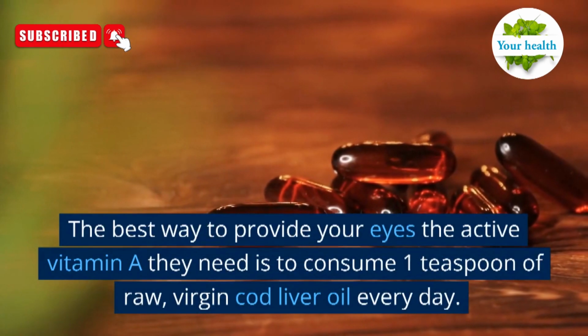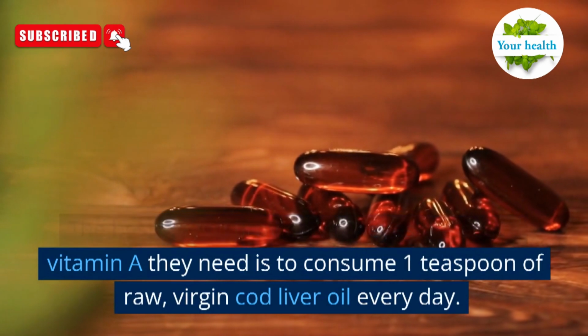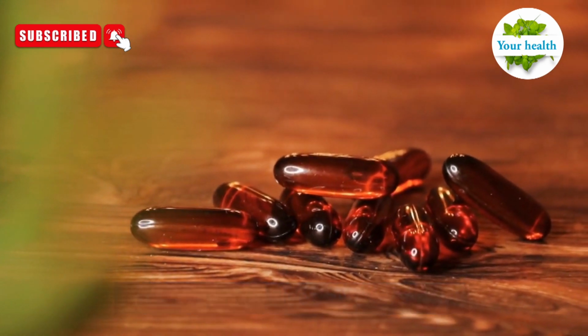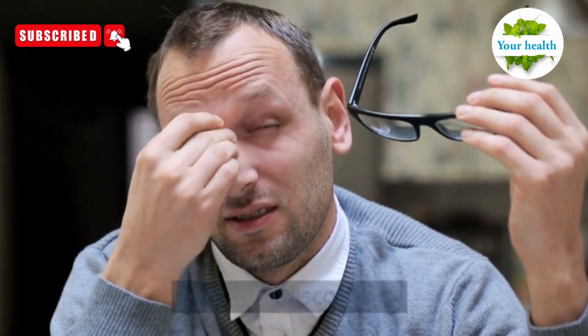The best way to provide your eyes the active vitamin A they need is to consume 1 teaspoon of raw, virgin cod liver oil every day. Regular use of this can prevent dryness, bloodshot eyes, and discomfort.